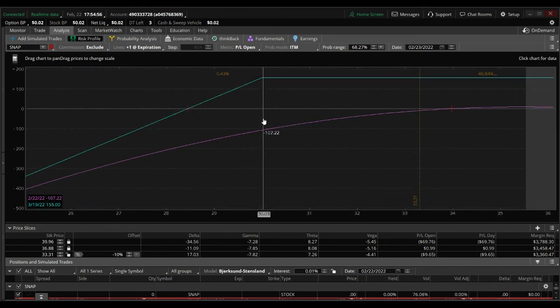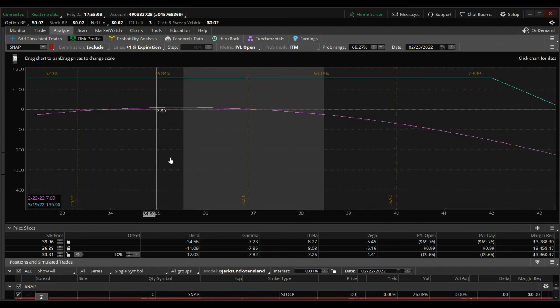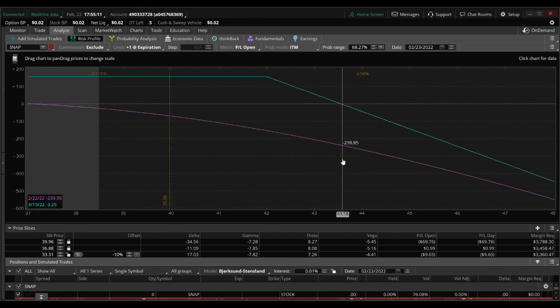Downside, you can go all the way down to $30 and still make your maximum profit of $155. And you don't start taking a loss until you go below, we'll say, 28.5 on the downside. And you don't start taking a loss until you're at 43.5 on the upside.